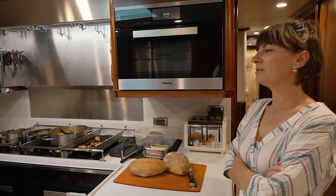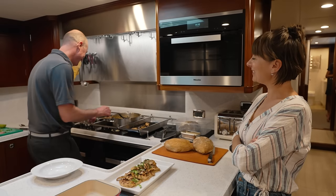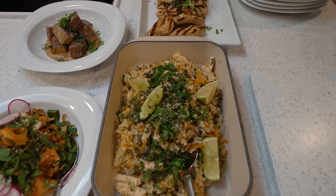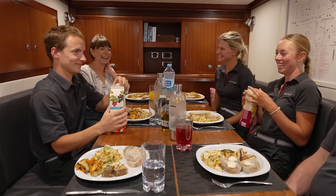And do you do that because you love sailing? Like, do you like boat life? I like Mike's company, you know? That's mostly. Okay, what are we eating? Chicken satay, fried rice, Asian salad with carrots and courgettes, and tofu satay.